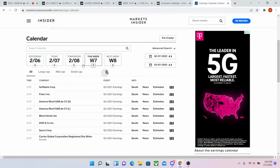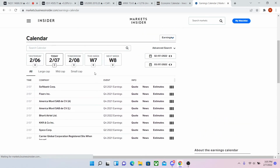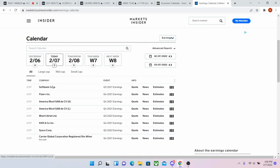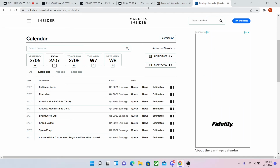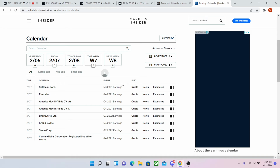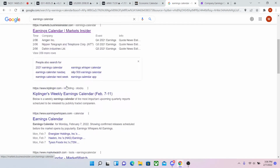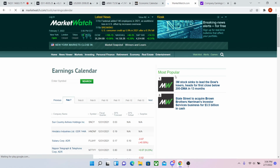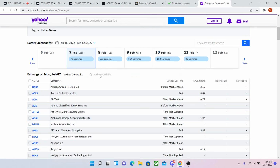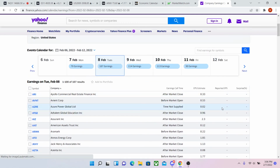Let's see here. For some reason this is not loading. Anyways, we got SoftBank. I apologize, I'm not really sure why this is not loading. Let me see if I can look at another website. Okay, we do have Alibaba coming out today, which is an option for you.